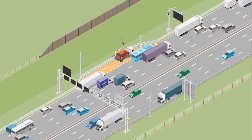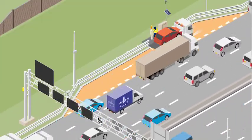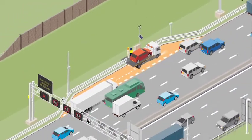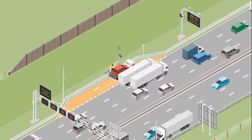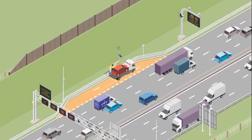If you need help to exit an emergency refuge area, contact the Regional Control Centre in the normal way, and they will be able to set variable message signs to show a lane divert or a lane closure. Once this has been done, you'll need to wait until traffic is cleared from the hard shoulder or lane 1 before attempting to exit the emergency area. Your exit will be monitored on CCTV.